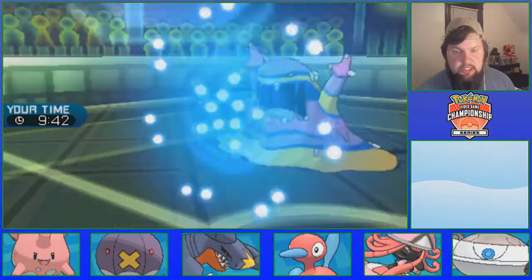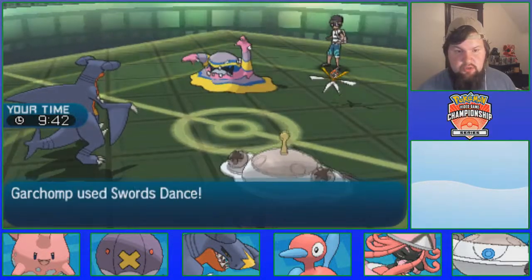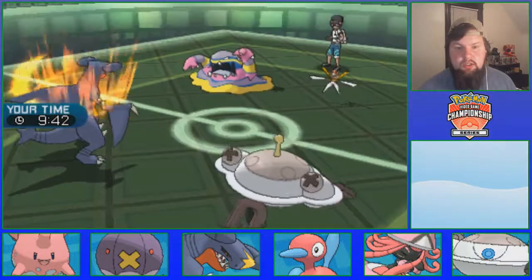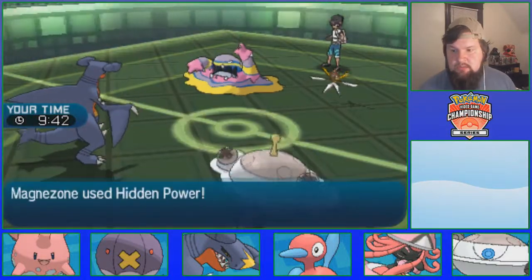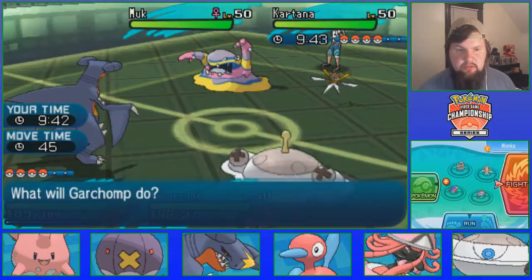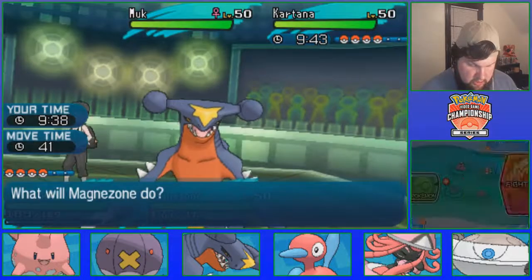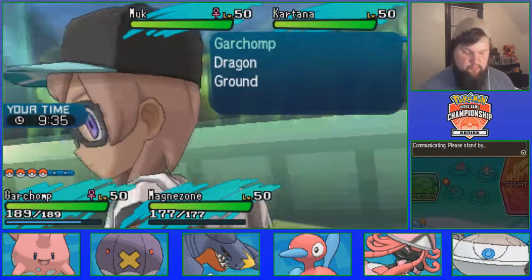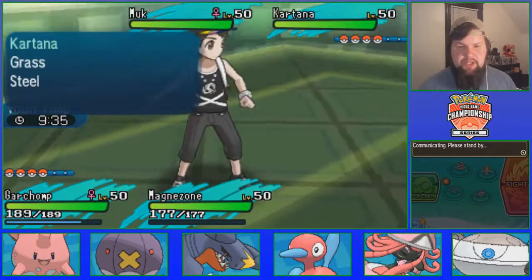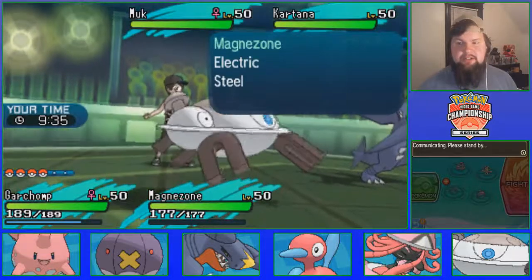Alolan Muk also protects, so this is a perfect turn to Swords Dance with my Garchomp. Swords Dance! So this makes the Garchomp really scary for my opponent. I am Adamant too, so I'm just going to Earthquake here and protect with my Magnezone. I am Sturdy Magnezone with Iapapa Berry, but I don't want the Kartana to attack my Magnezone first, and then I accidentally kill myself, because the Kartana wouldn't be able to bring me down.